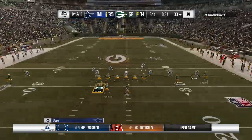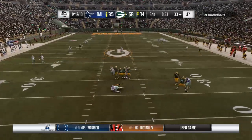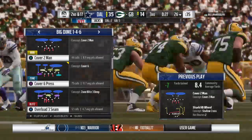These things worked well for us. And sometimes they throw in that big chunk play right away. Shocker. Try and get after him early and he will go down. A Cowboys sack. I think this is where we see how the game has moved along a little bit.